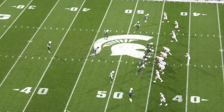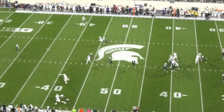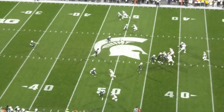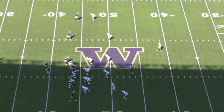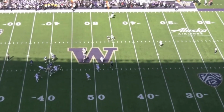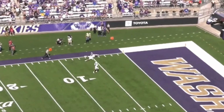Here's another example against Michigan State, throwing an absolutely beautiful deep ball right in the bucket to Odunze. Just nice, calm, puts air under it, and then Odunze doesn't even have to move his hands, hits him right in the chest. Amazing throw. Here's another one from early in the season. This time he's throwing an outside release streak. He throws it from his own 37 under pressure, just launches it downfield, 53 yards in the air, hits his receiver in stride.